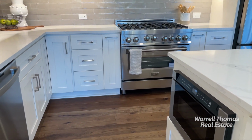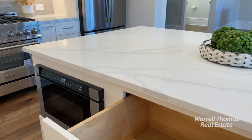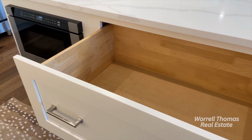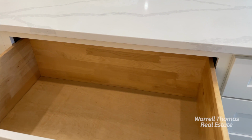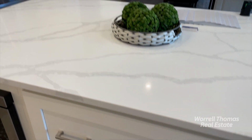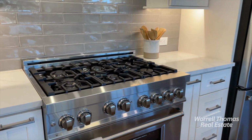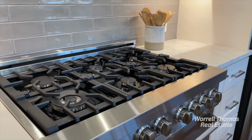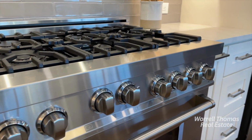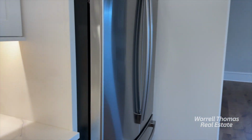There's the microwave that's built into that large island. Plenty of storage space as well. See how big this drawer is. And of course, it is soft close, as expected in a house at this price point. Again, with the upgraded appliances, that range is actually a 36-inch gas range. You could never go wrong with that. All your cooking needs in one space.